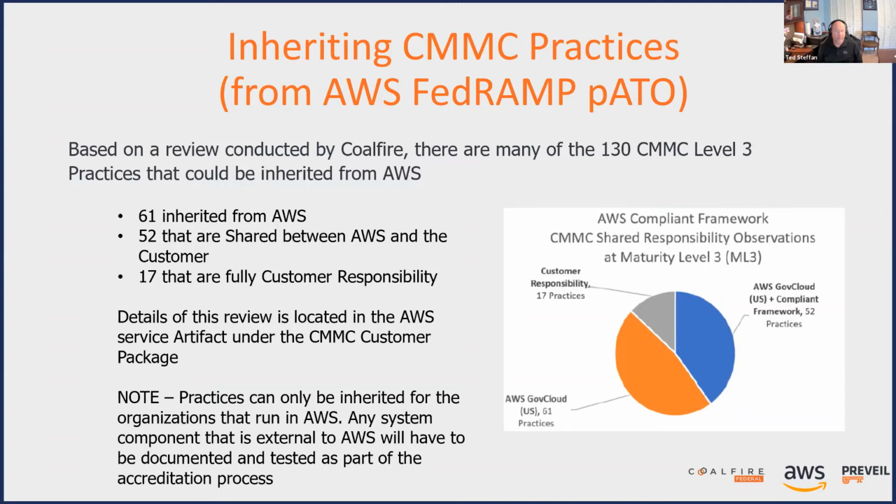And one of the things I like to make sure to level set on when we're talking about this is that when you're discussing inheritance, and whether something can be fully inherited or partially inherited from AWS, it's simply going to depend upon the amount of the system that's running in Amazon. So if you've got a portion that's running on GovCloud as part of this AWS reference architecture, and you still have a portion that's still running on premises in one of your own data centers, then you will still have to address some of those 61 controls that would normally be inherited from AWS. You'll have to address those for the portion that's running on premises. Next slide, Orly.